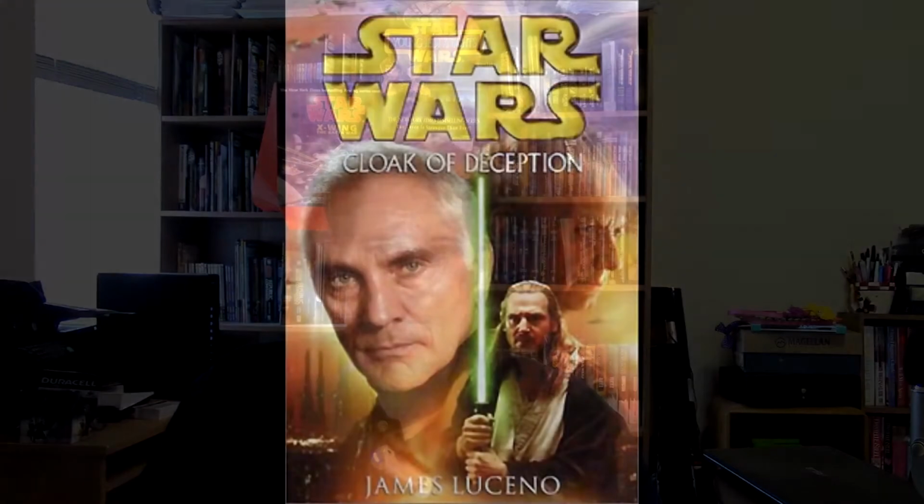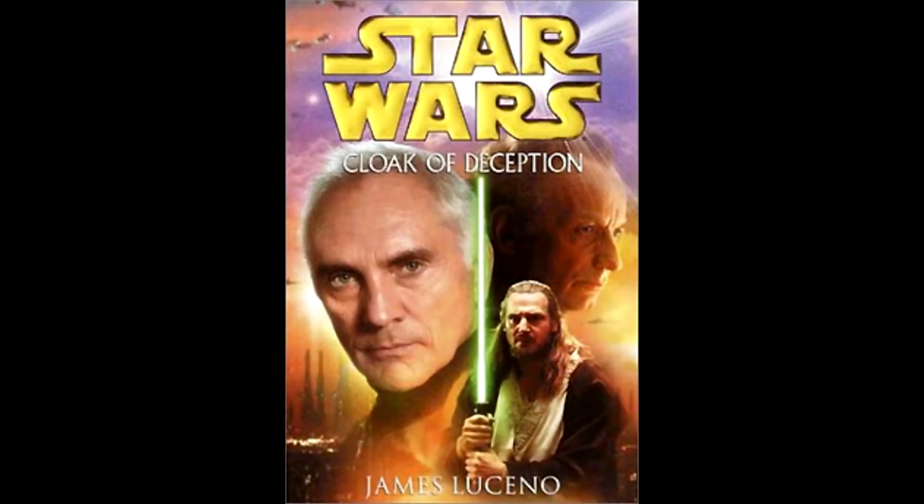The next book you're going to read is James Luceno's Cloak of Deception. It's a fantastic book set before Episode 1, basically setting up things to tell you how the Trade Federation rose to power and how Chancellor Valorum got unpopular, or started to get unpopular, within the Senate. It just sets things up for the movie. This book came out two years after the movie though. So the whole purpose of the book was just to tell you what things were like, or how things got to the way they were in the movie. Overall, it was pretty good.